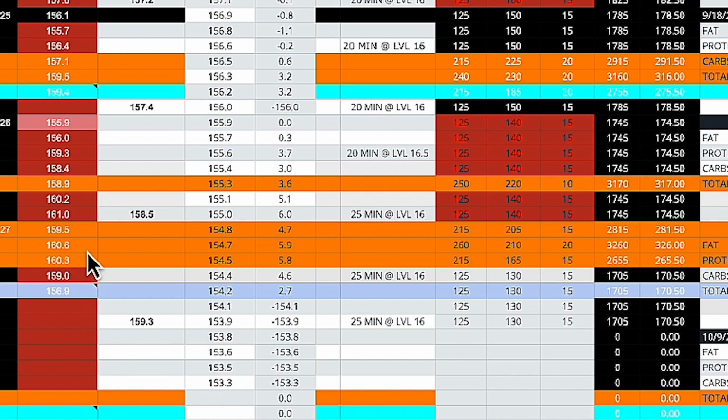The next day was 160.6. I had my refeed pizza that day. That was 260 grams of fat, 210 grams of protein, 20 total carbs, 3,260 calories.